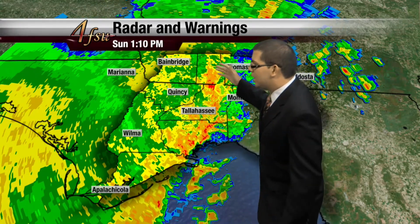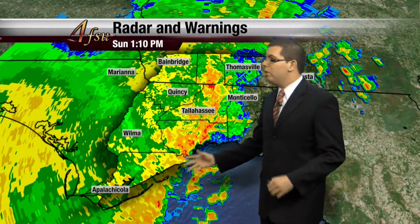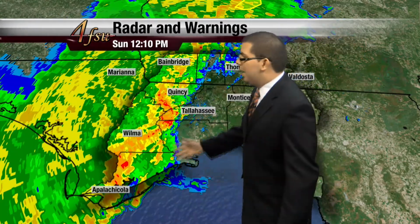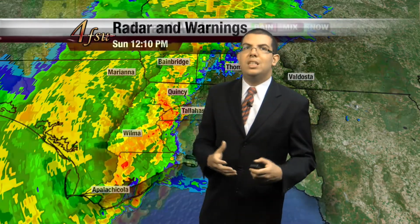But we do still see a heavy line of storms with heavy lightning extending pretty much on the US 319 corridor all the way down into the Gulf Coast. You notice that heavier line extending into the northern Gulf. And we also do see more moderate rain now over Marianna and even points west. So the storm is pushing towards the east right now.